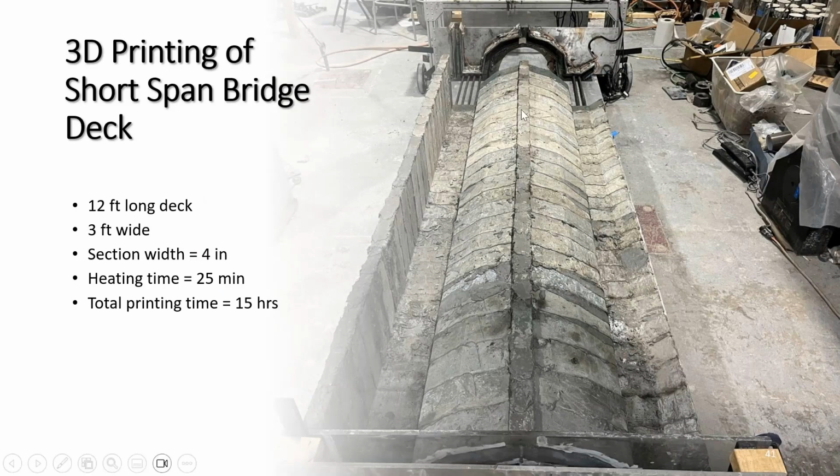This is one of the printed sections. Again, you print several of them and you put them side by side. This one is a 12 feet long deck. It's 3 feet wide. The heating time was 25 minutes, and total printing time was fairly long.